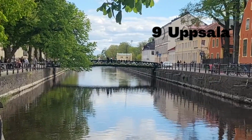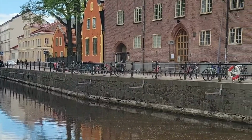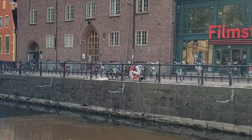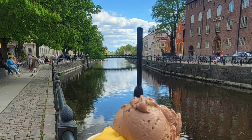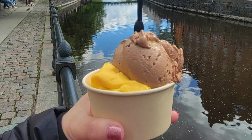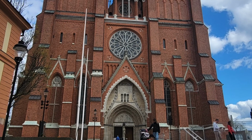Uppsala is the second city you should visit as a day trip from Stockholm. It is a university city in Sweden and as a result feels very lively. It has the most beautiful canal situated beside a lovely street where you can buy ice cream and sit and relax. A visit to the Uppsala Cathedral is also worth stopping in as it is also the burial site of King Eric IX.